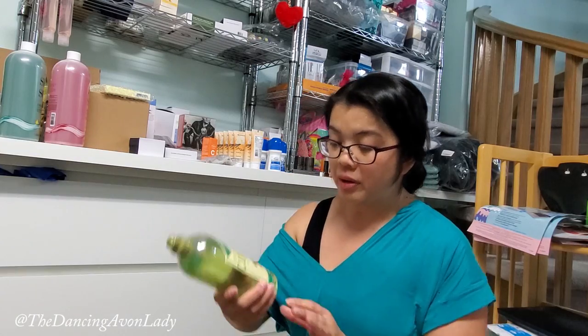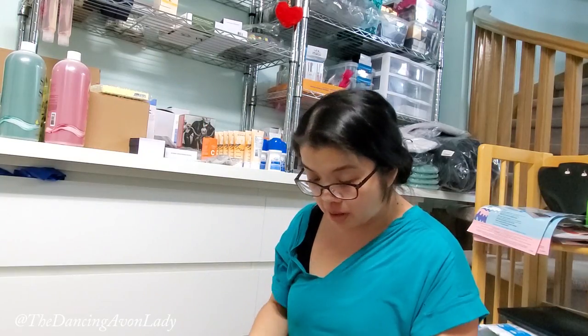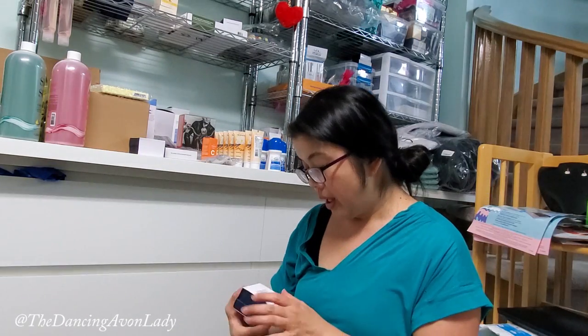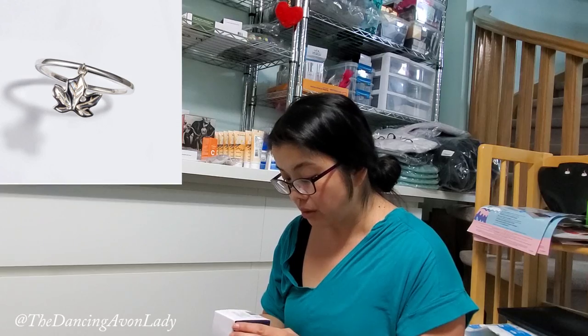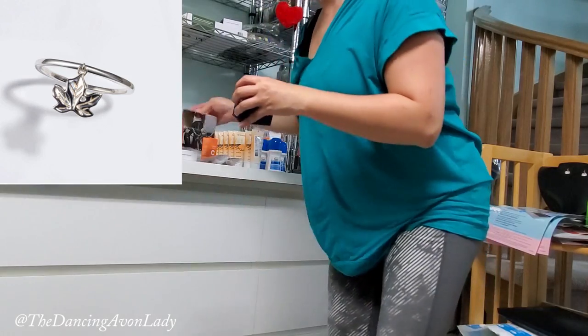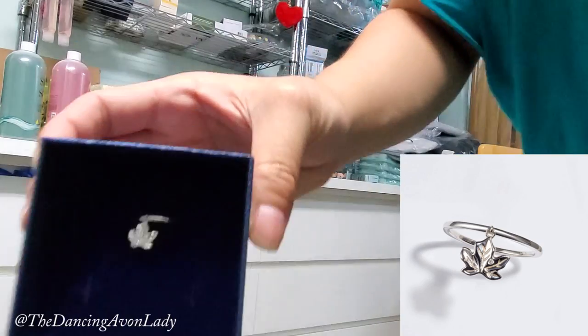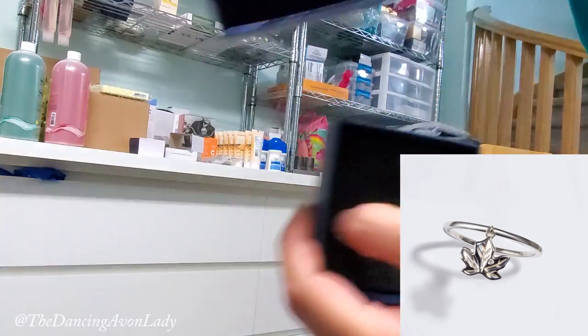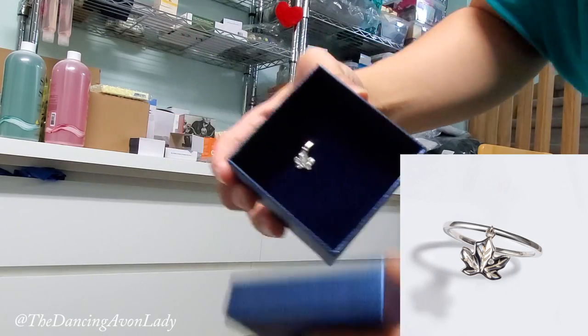Okay, I have another bottle of the Kachina dish soap. And then the Velmont, we have more of this one. I'm telling you, she loves it. This is the Charming Maple Leaf Dangle Ring in a size 6. I think this one's mine, because I ordered one too. Oh, it is so cute. I thought it'd be really cute as a thumb ring, like right here. Yeah, that's really cute. Perfect for Canada Day.